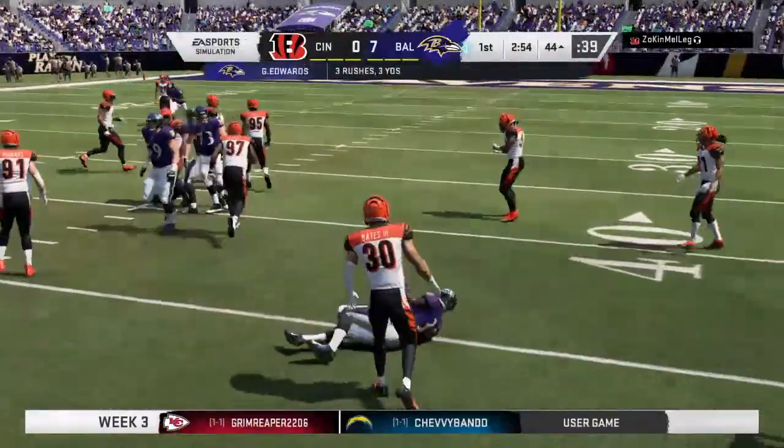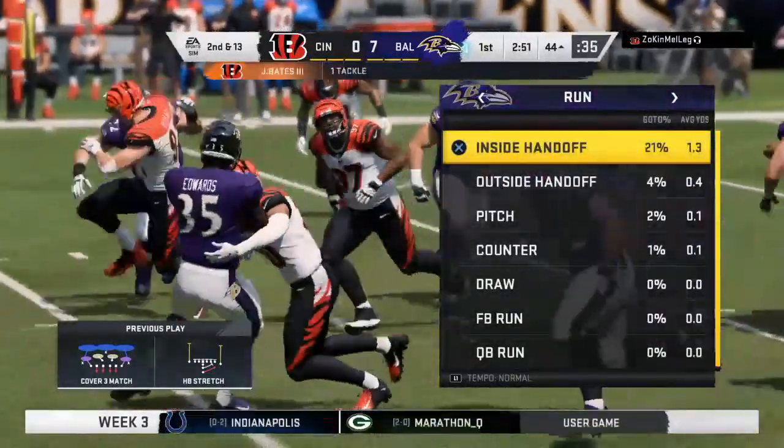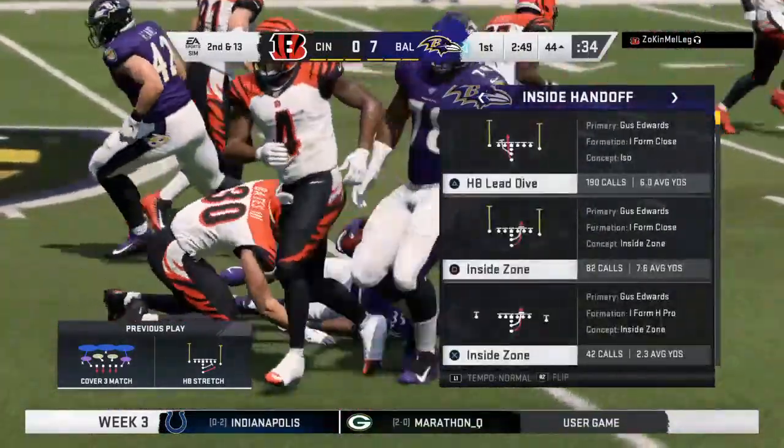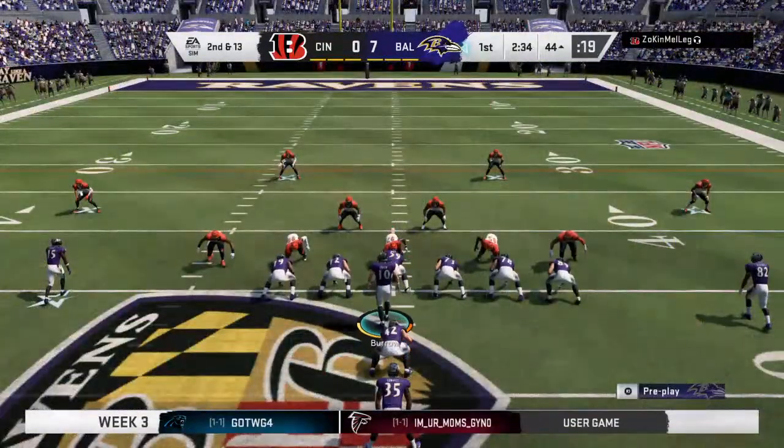A running play here on first down is going to go nowhere as he is tackled behind the line of scrimmage. They'll wind up losing 3 yards here, and that'll make this a 2nd and 13.